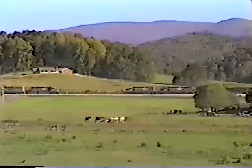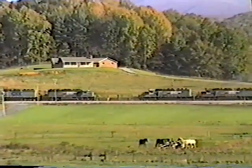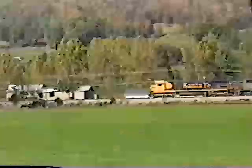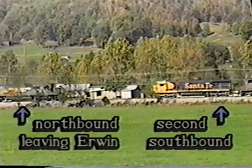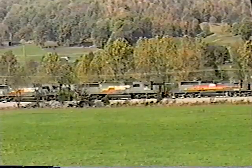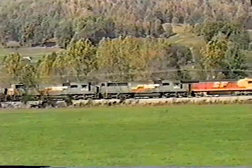We've seen southbounds, especially yellow dogs, sit for hours on the Hannum passing siding just north of Irwin, all because, as we've heard on the radio, there's just no place for them. What you are seeing is part of a three-train pass at Hannum, as the second of two southbounds squeezes by to let the northbound out of Irwin. The first southbound already had been waiting for 3 hours, and will wait even longer at Irwin if its engines are due for service.